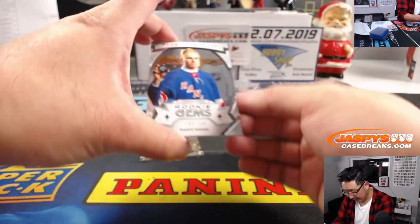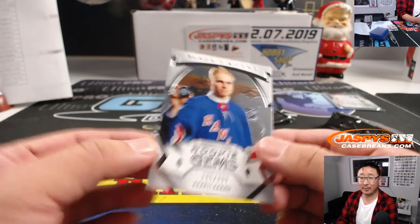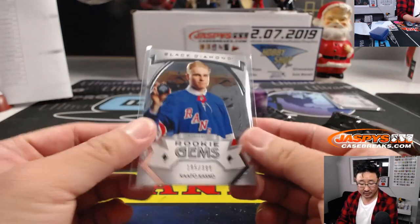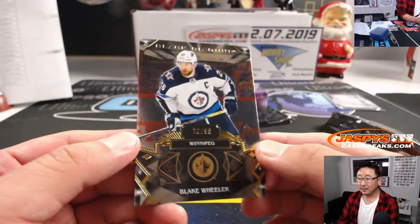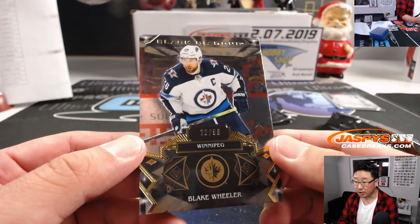And behind Blake is Kappo Kako, 195 out of 399. One of my favorite names in the NHL. Kappo Kako, Rangers 5. It'll also be for Wade. There's Blake Wheeler right there too for Winnipeg, and they were purchased straight up by Don Rapp.